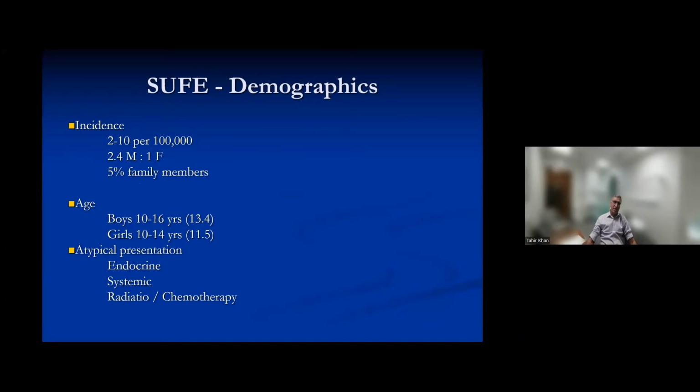A little bit about demographics. The incidence is variable, and it depends on a lot of factors. There is a background of endocrinal and systemic disorders like vitamin D deficiency. Radiation and chemotherapy also have an association with slipped upper femoral epiphysis. It's more common in boys by 2.4 to 1, and 5% of the patients would have a family member who had it. So if there is a gene, it's not a dominant gene. In boys, it's slightly later, and in girls, it happens usually slightly younger, usually perimenarchal time in girls, and when the boys start developing secondary sexual characters.